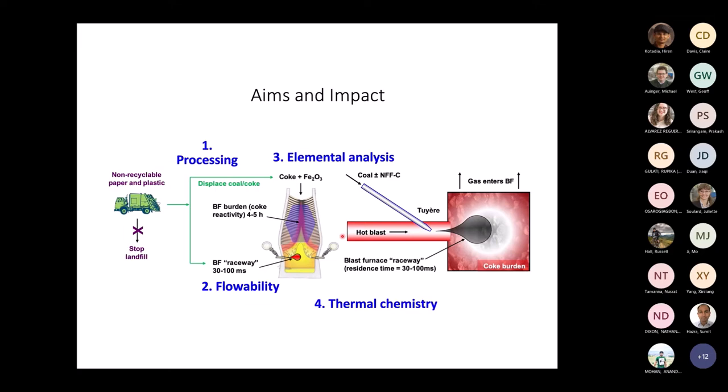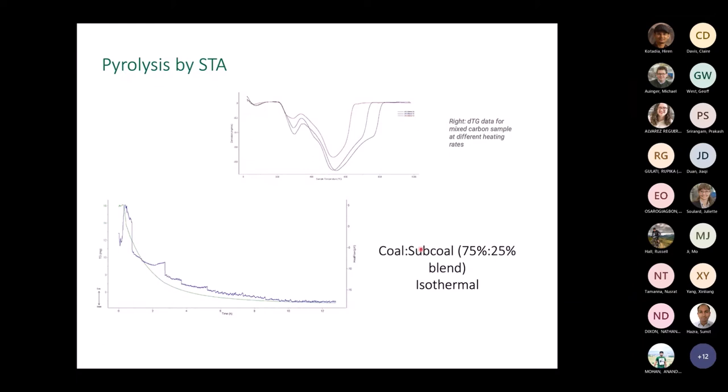And carrying out some really nice pyrolysis experiments, for example, different thermal analysis techniques, looking at things like subcoal, plastic and paper mixtures, and identifying what the most optimum proportion of those blast furnace fossil fuel alternatives might be.